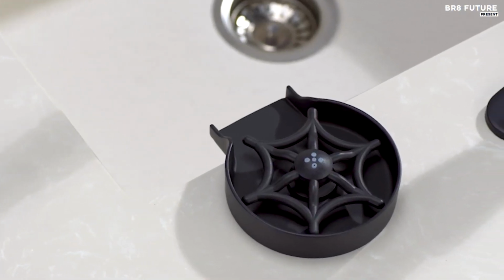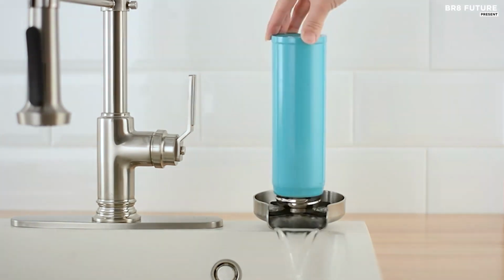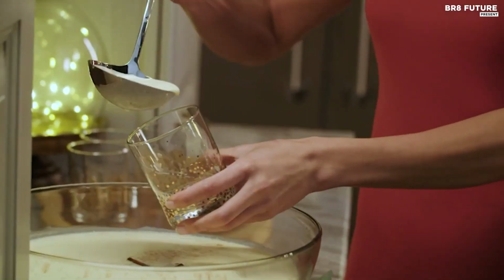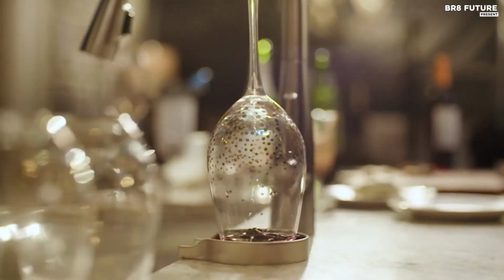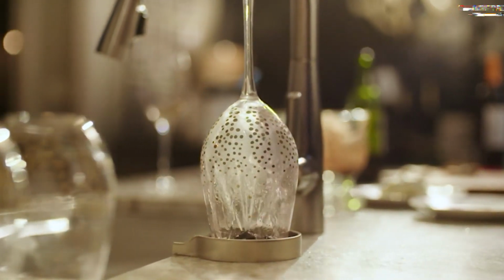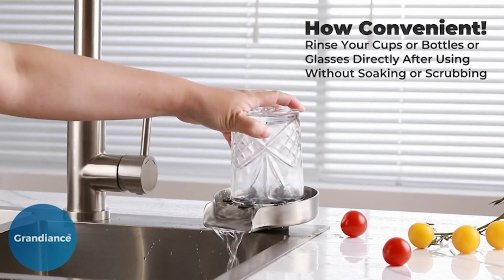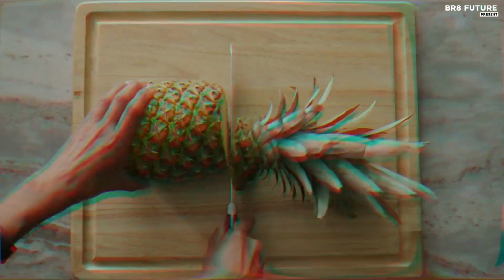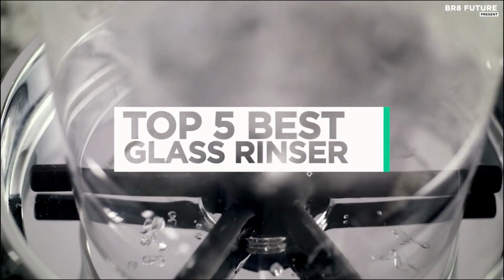Introducing the Best Glass Rinser, an innovative marvel that will elevate your drinking experience to new heights. Imagine the satisfaction of sipping from crystal-clear glassware, free from the lingering residues of detergent or hard water stains. This magical device offers not just practicality, but a touch of everyday magic. And that's where our guide to the top 5 best glass rinsers you can buy for this year comes in.